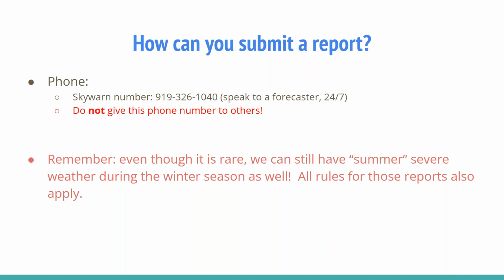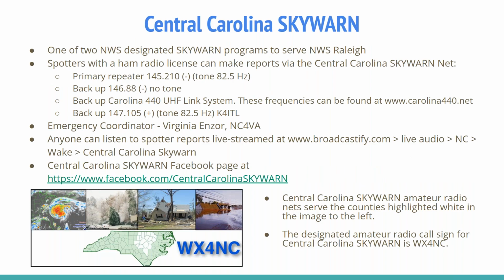And remember, even though it's rare, we can still have summer severe weather during the winter season as well. Like I said, we're outlooked for the chance for some severe weather tomorrow. So all the rules for those reports apply as well.